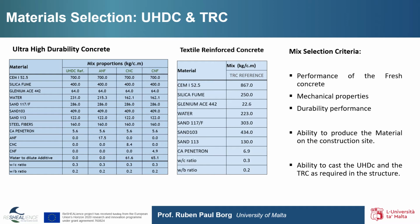In addition, refinements and development of a textile reinforced concrete mix was conducted, and a mix was selected in order to be studied in more detail and was eventually applied in the water tower structure for the shell elements. Therefore, the mix selection criteria was the following: the performance of the fresh concrete, the mechanical properties, the durability performance, the ability to produce the material on the construction site, and also the ability to cast the ultra-high durability concrete and the textile reinforced concrete as required in the structure.